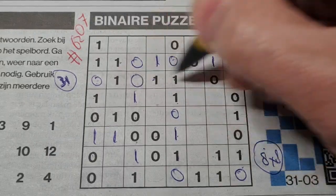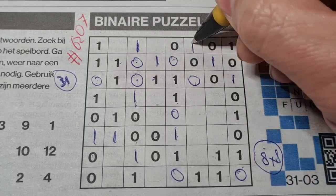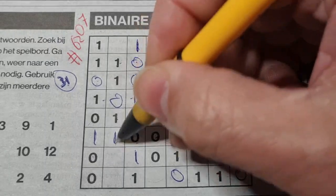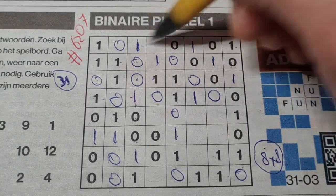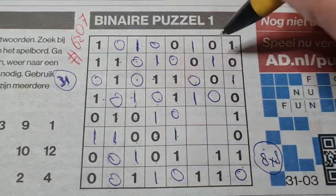Double one, here no, there no. Double zero, here 1, there 1. Double zero, here 1, there 1. 4 ones we have here, so the rest are zeros. 4 ones we have here, so the rest are zeros. And 4 ones we have here, so the rest are zeros. 4 zeros we have here, so the rest are ones.